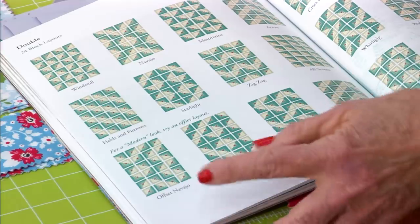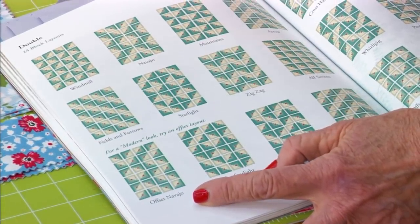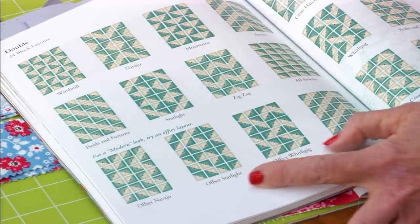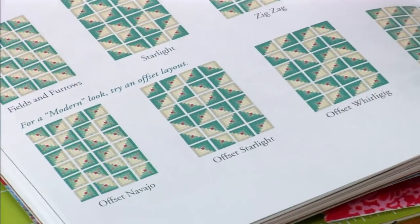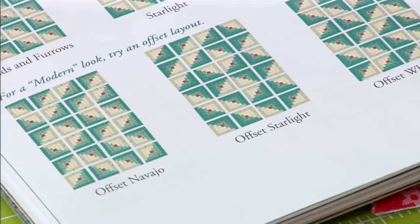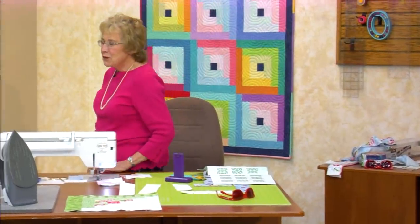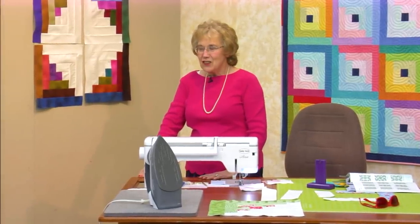102. Just for the heck of it, I said, okay, Merritt, let's do something called the modern look. Try an offset layout. We were kind of just joking. But then the modern people came back and said, oh, they like on 102, the modern look. Too much fun. So Teresa and I did a quilt in Julian.